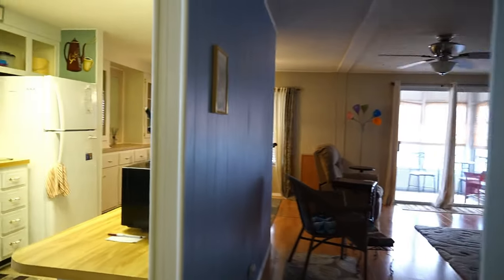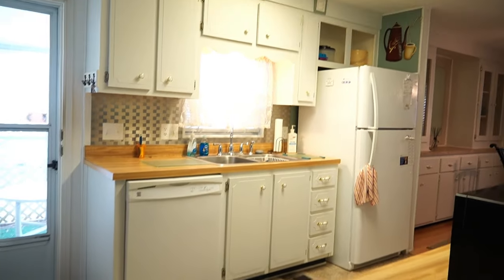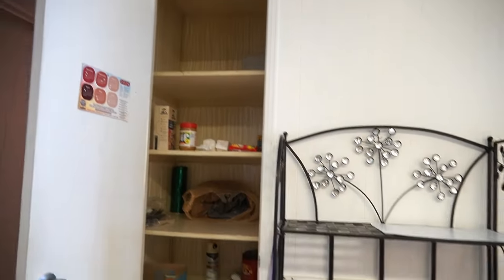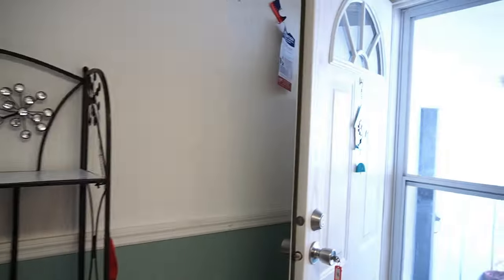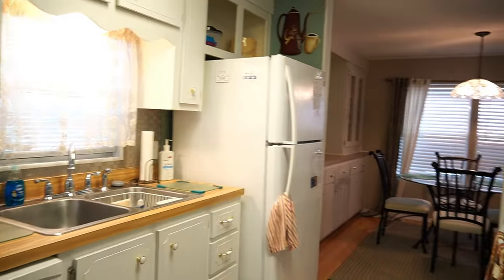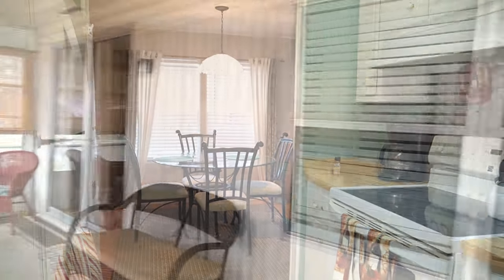Like I said, this is turnkey. She's leaving silverware, dishes. There's your dishwasher. One thing I forgot to point out is the pantry here. Baker's rack. Very cool. Let's take a walk. Oh, let's go look at the Florida room real quick.